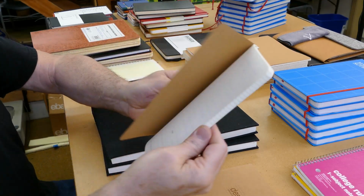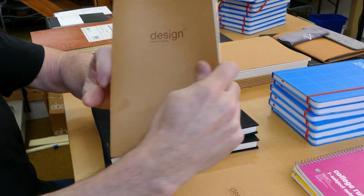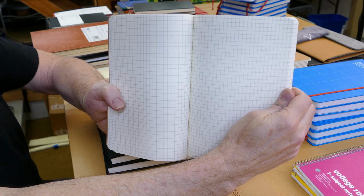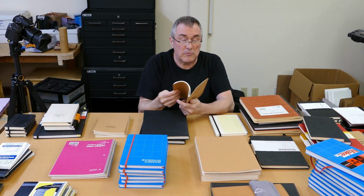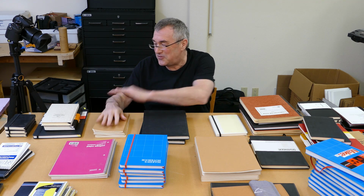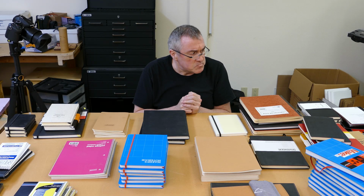Now, when I want a garbage notebook, I'll get things like these with the plain manila folder cover. These are graph inside, but what I do is use these for what I call garbage journals. You have these things that are bugging you at night and you write down about it and then you're able to go to sleep. That's a very useful use for this book.